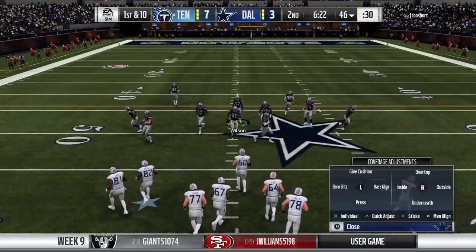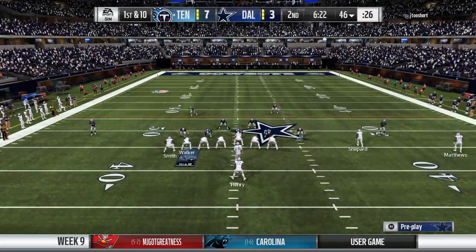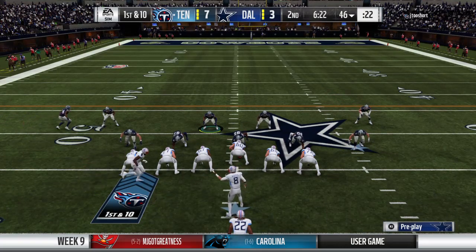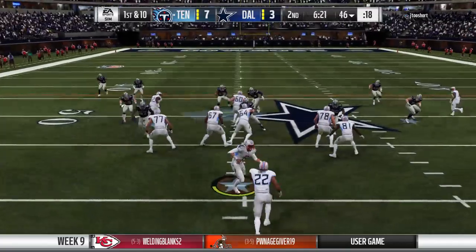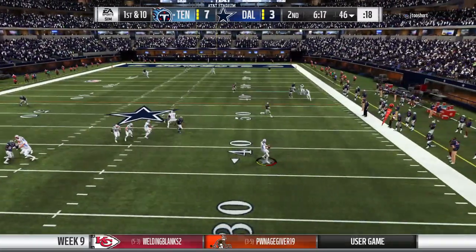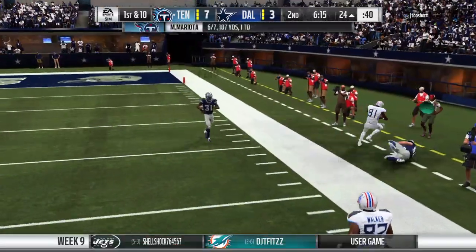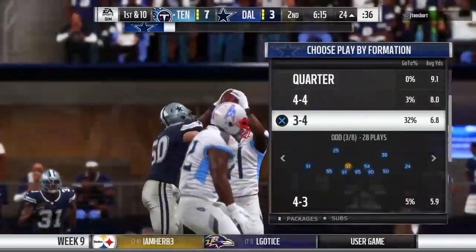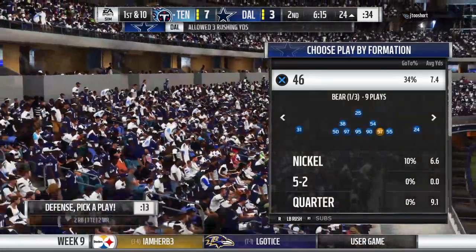Mariota and the Titans break the huddle, 1st and 10 at their own 46. Off play action to Henry. Here's Mariota. Escaping the pressure right. Looking here for Smith down. That's caught at the 25. And he takes this just a few yards shy of the red zone before going out. He got 29 yards that time.